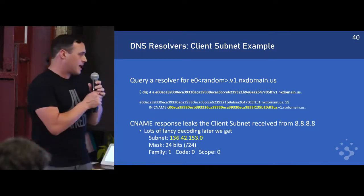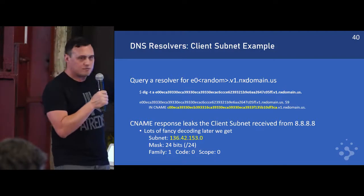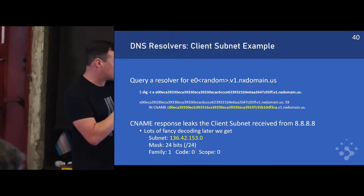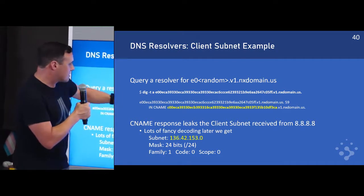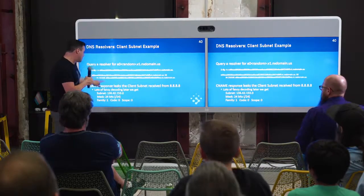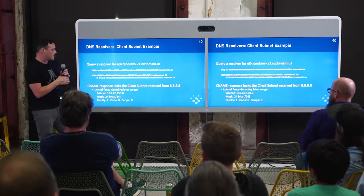Here's an example of echoing back the client subnet extension in a hex name as a CNAME field as a response to it. So here's like a real domain name that I set up. I think this top level domain finally expired a couple weeks ago, but a big long hex coded string, which is XORing the whole thing. And then it comes back saying, here's the CNAME value. And if you dig that out, it'll actually say it's a /24. Here's the actual source IP. Just an example of the stuff that leaks.